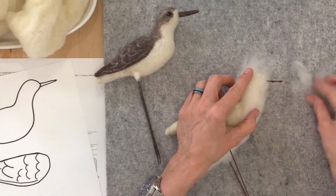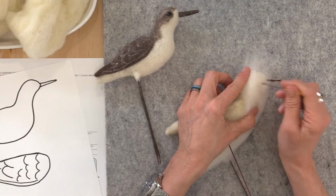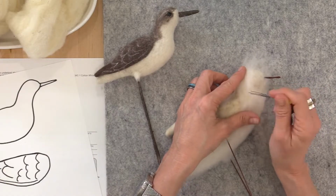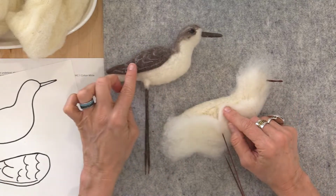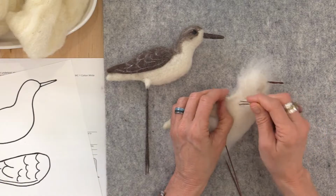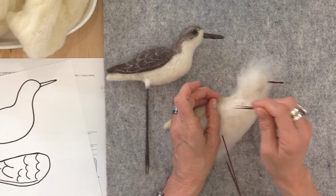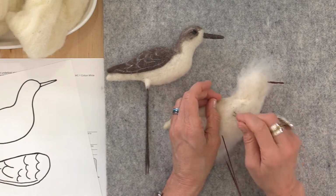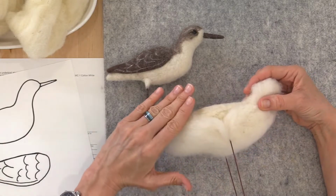At this stage, when I'm just covering, I will either use a single fine 42 or I'll use this little cluster here and tack all of this wool so that it's laying down nicely. You do want it to come up to what would be underneath the wing. Alternately, you could do this part at the end, but this gives you a nice foundation on which to put your wings and the detail on the head of your bird. So that's how you piece the white on. Just needle felt this down so that it's all nice and flush.